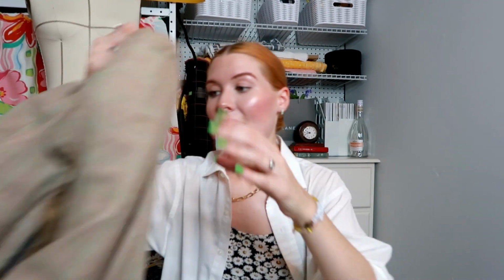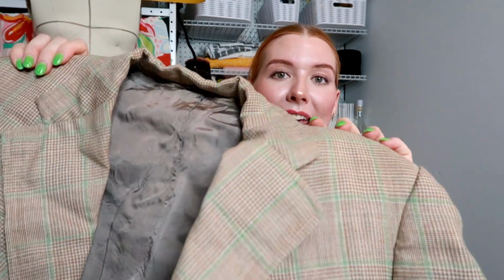And then the last thing is probably going to be the most challenging piece for this thrift flip, but it is going to be this checkered green and brown vintage blazer.